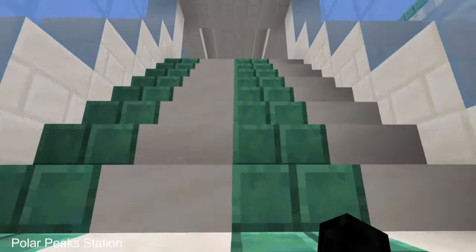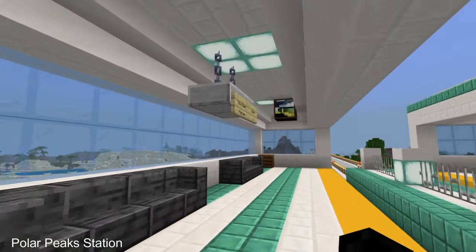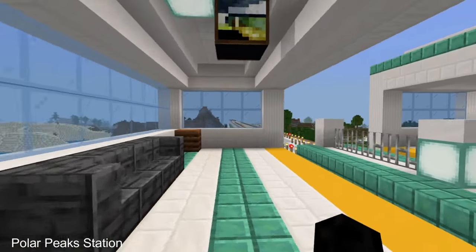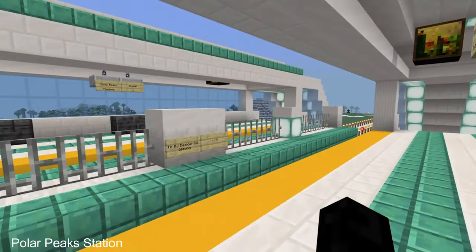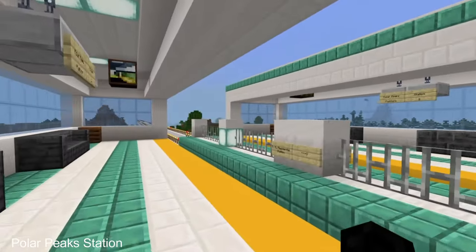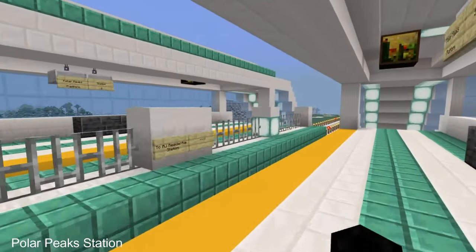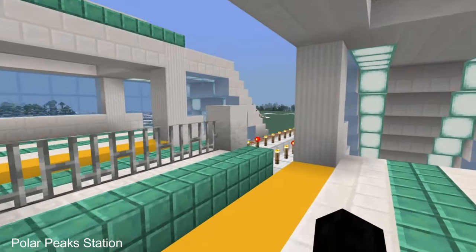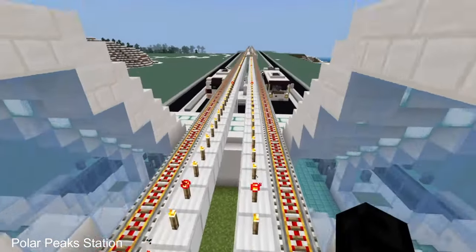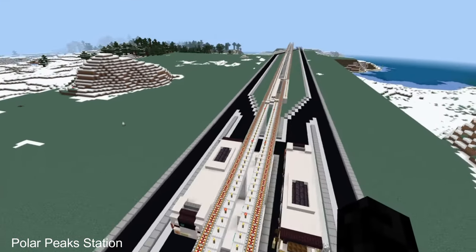Here is the stairway that goes up to platform 2, I believe. This is platform 2. Oh, no, this is platform 1. My bad, I'm not remembering my platforms correctly. This is platform 1, same thing as you can see. It's a side platform station, so really the only priority is to cover the passengers. The trains are not going to get affected by weather, so it's alright. This station used to be called, I think, Polar Peaks as well, so it has maintained its name.